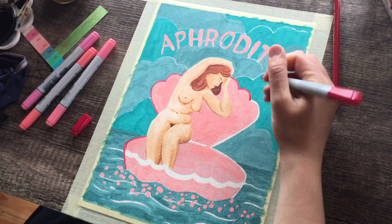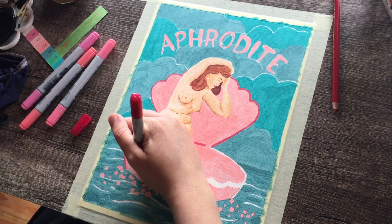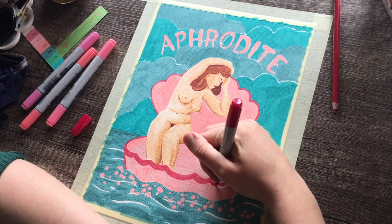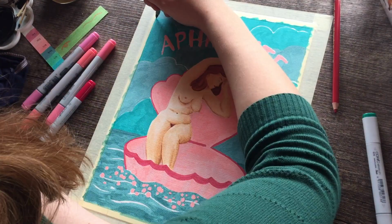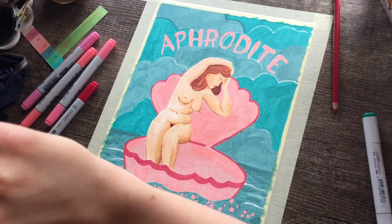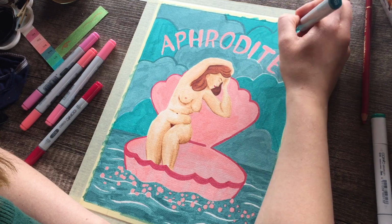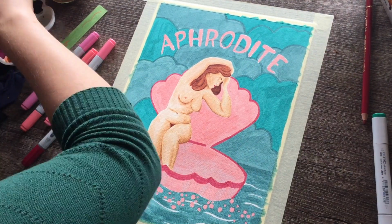There were many ways I could have interpreted the prompt for Aphrodite, and I decided to go for a fairly obvious one in this one, in that it's the birth of Aphrodite. And this is quite a traditional depiction. It's probably most famously depicted by Botticelli in his Birth of Venus, Venus being the Roman equivalent of Aphrodite.